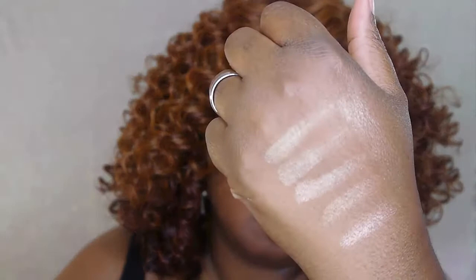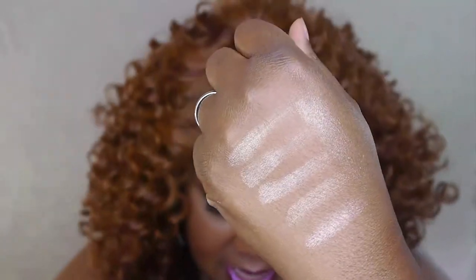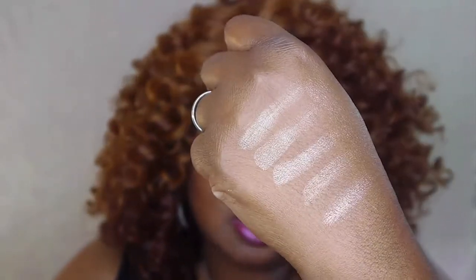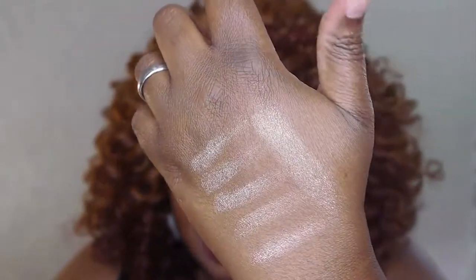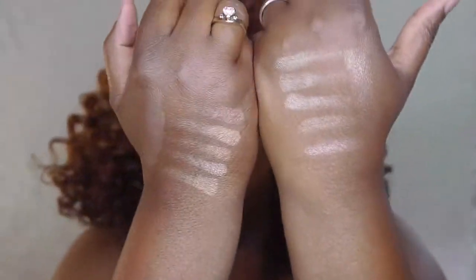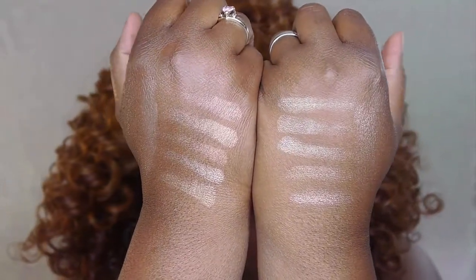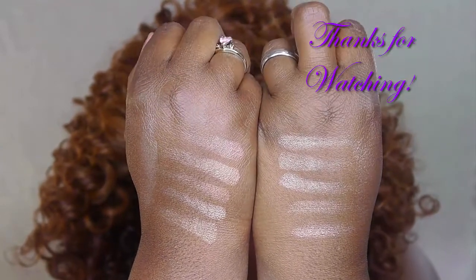So there are the swatches. Very, very pretty. Again, great highlighter quality. They last long, nice shimmer. And together, see that strip going down? That's all of the colors together. Very nice. This is it in comparison to the apricot. Really pretty.